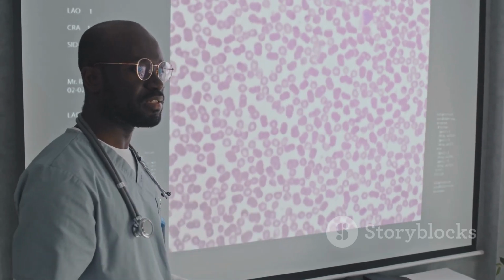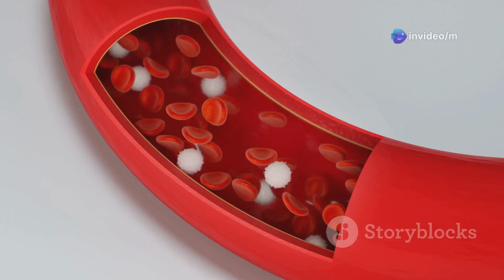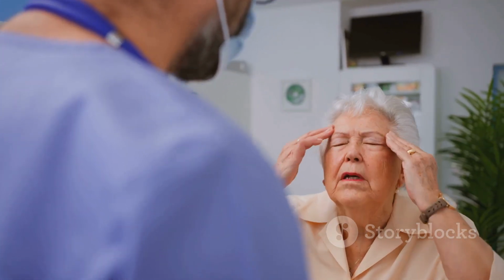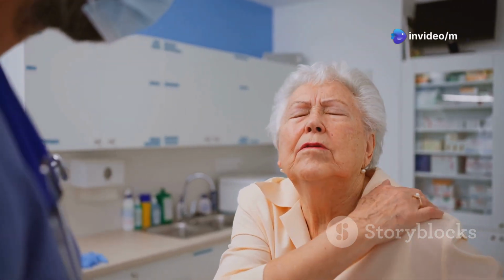Similarly, in CLL, the abnormal lymphocytes gradually accumulate in the bone marrow, blood, lymph nodes, and other organs, interfering with the normal production and function of healthy blood cells. Early on, individuals with CLL may experience no symptoms at all. As the disease progresses, however, they may develop fatigue, weakness, swollen lymph nodes, frequent infections, weight loss, or night sweats. These symptoms are often subtle and easily attributed to other age-related conditions, making early detection challenging.